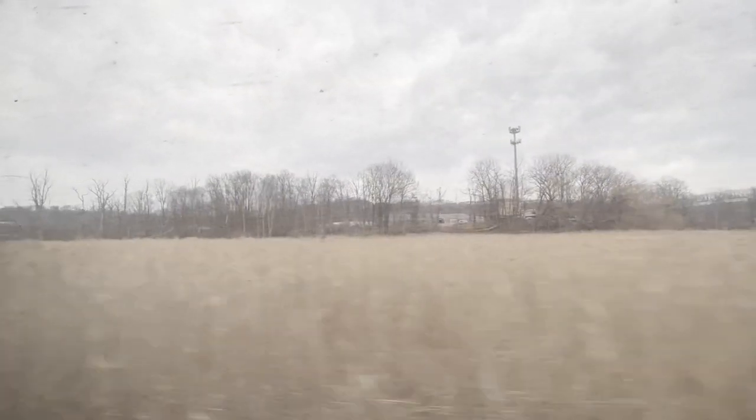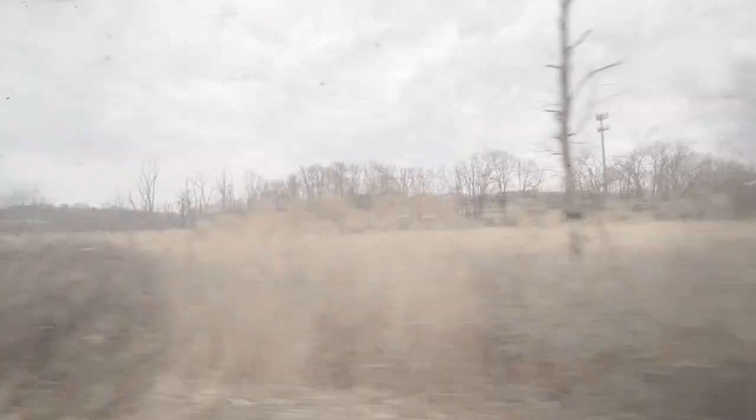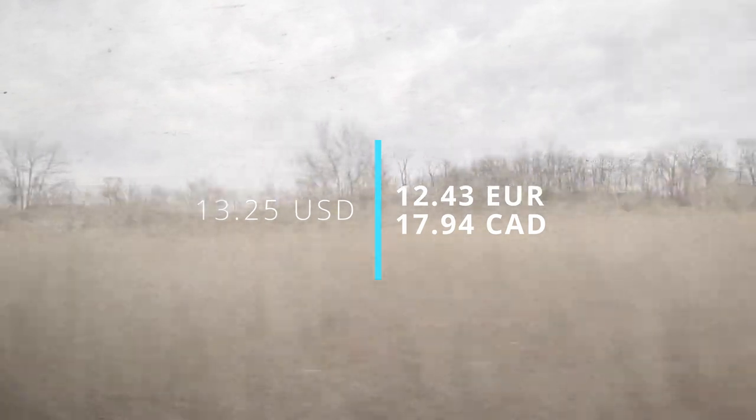But lastly, how much did this trip cost? Well, this trip cost $13.25, which I'm not gonna lie, is pretty cheap for a 2-hour ride on a commuter train in the USA. Not to mention, this ticket was valid not for one, but two trains.